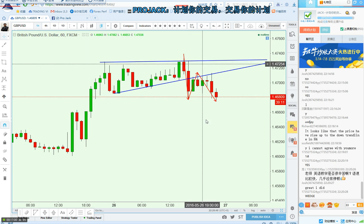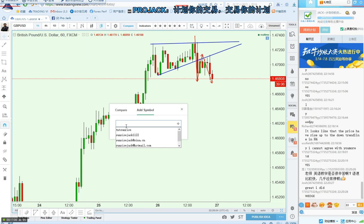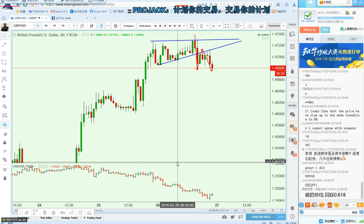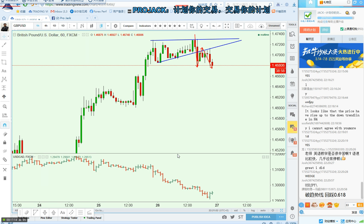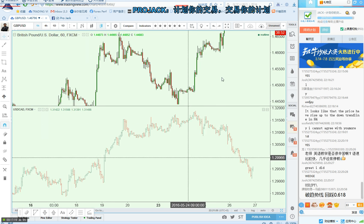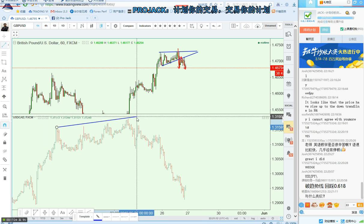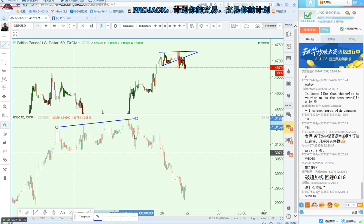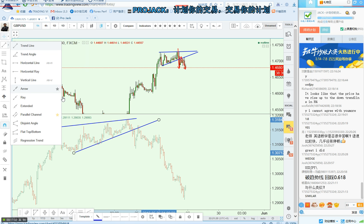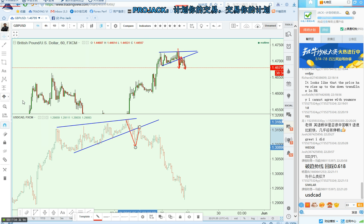Do you find this pattern similar to some other pair? I tell you, check the dollar CAD. The dollar CAD move is very similar to this, and I just shorted dollar CAD. I think I already posted on TradingView as well. We have a wedge, and the price goes down all the way, breaks the trend line, then pulls back. So this gives us a very good shorting opportunity, right?